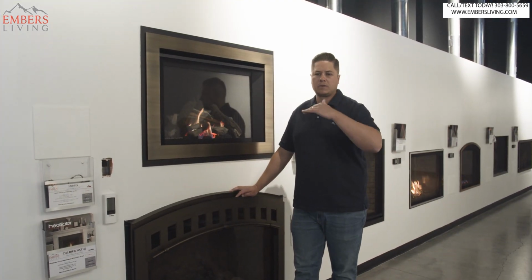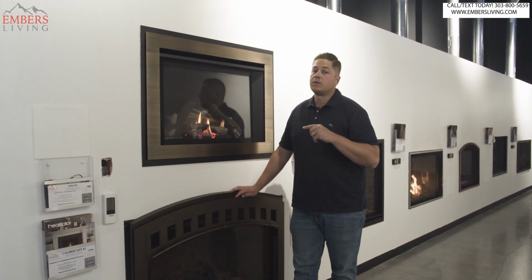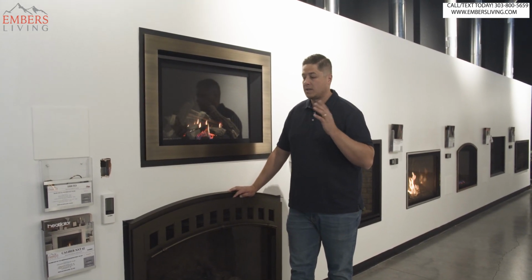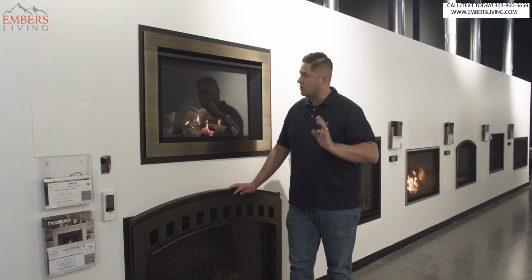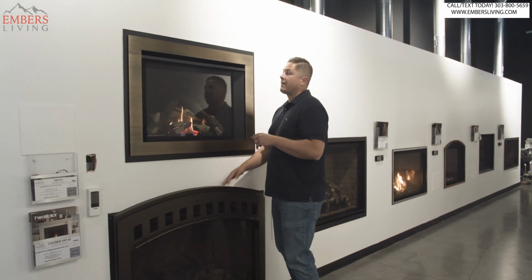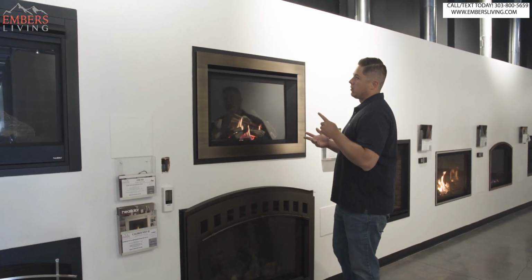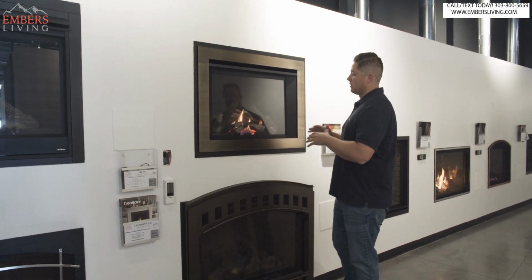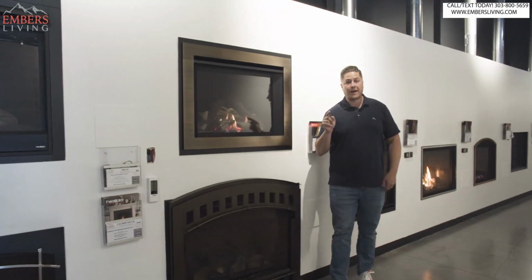When we have customers with old TV niches or whatever the case may be, Valor is sort of our go-to for a tricky install because they're so easy with framing, things like that. So if you have a niche or difficult install, definitely check out the Valor. This is the smallest in the series. They have the H3, I think they have an H4, 5, and 6. So they get a lot larger, but this is the smallest in the series. Honorable mention. Should we go on to number 5?